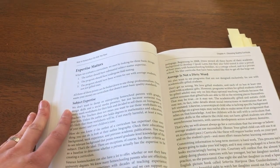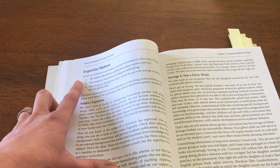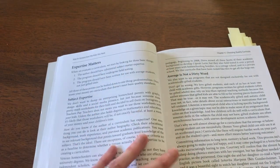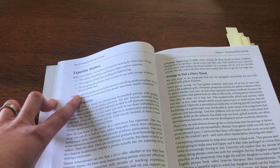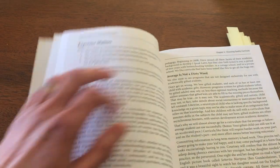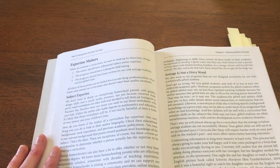So again, one of the first things that they say is that the expertise of the person writing the curriculum matters. I feel like, again, this is something I hold very dear, but when I talk about it, it's not something I see portrayed a lot on online homeschooling platforms. So YouTube, Instagram, people aren't talking about the credentials or the experience of the people behind it. It's great if a homeschool parent wants to write a curriculum and put it out there, but do they also have the expertise and experience to be putting a curriculum out there?